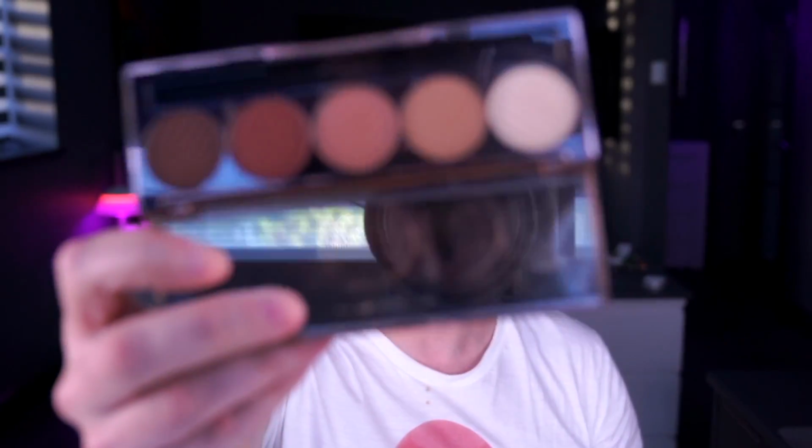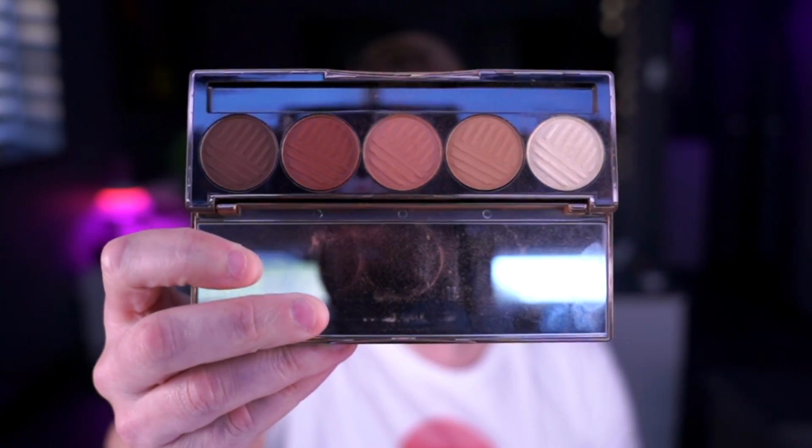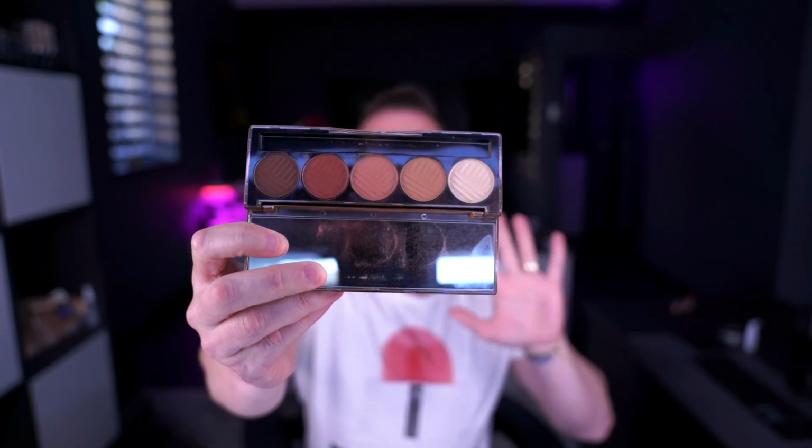This is by Dose of Colors, and it is the Baked Brown palette. It is a beautiful palette filled with your neutral, natural shades. You can do everything with this. You can contour an eye with this, you can do a smoky eye. It's just a great all-round palette and one that I'm incredibly fond of.